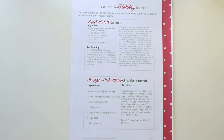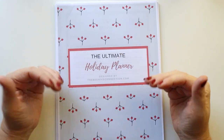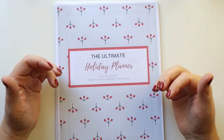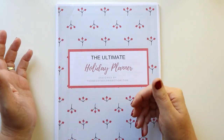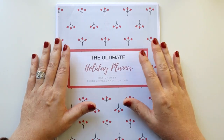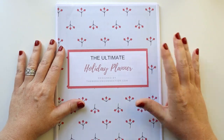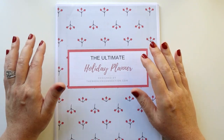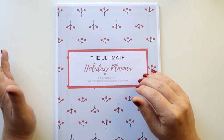And the other thing I like to do with these, I like to get ideas about what I want to put in my own holiday planning section of my planner. So as you saw with my Thanksgiving planner flip through, I made all of my own inserts, but I got a lot of ideas for what to include by looking at other holiday planners. So I also think that is really handy if you're planning to make your own holiday planner.